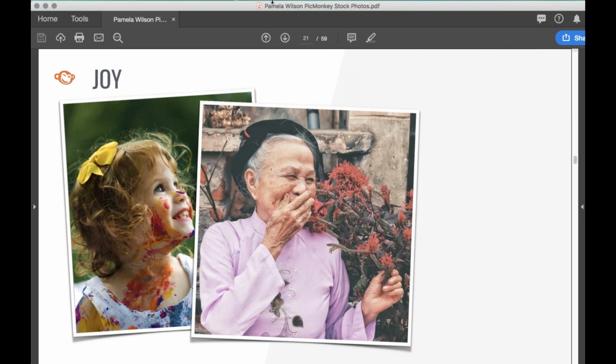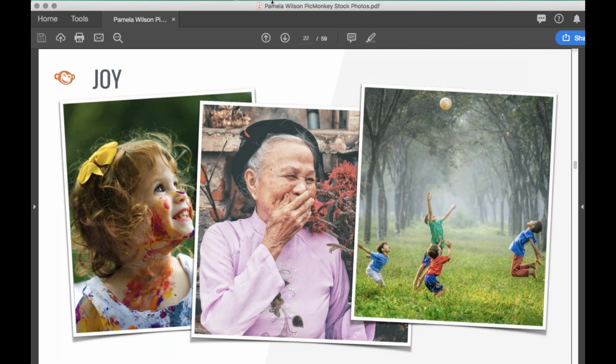And then we have an older woman kind of on the other end of the age spectrum. She also looks very joyful. She's got her hand up to her mouth. Her eyes are smiling. It's a great photo to show joy. So this would be another example that would be fantastic. And then we have this photo. These are kids. They're playing, it looks like soccer in a field in a wooded area. They're jumping for joy, literally jumping for joy. So this is a great example of a joy-filled photo as well.